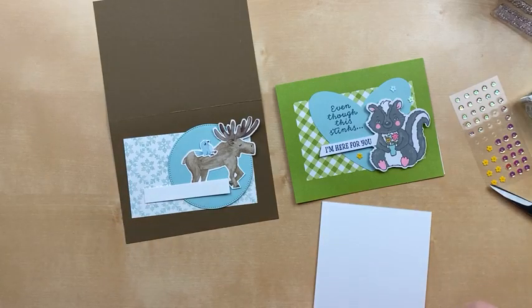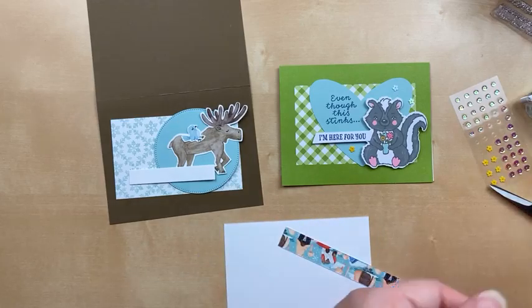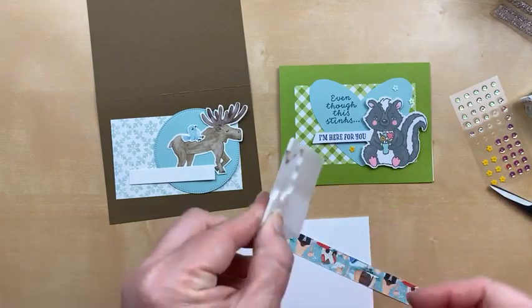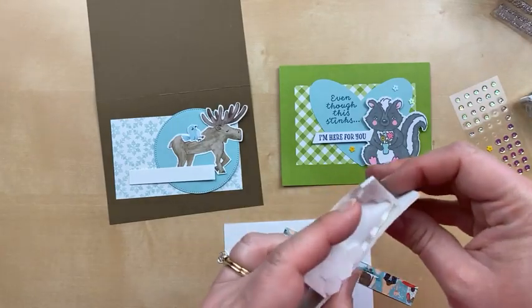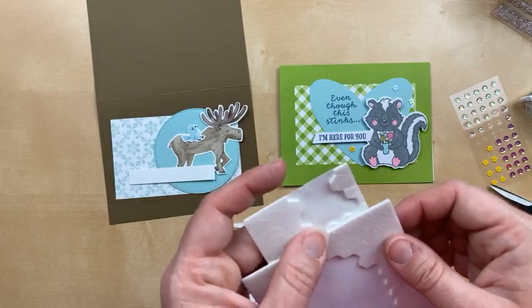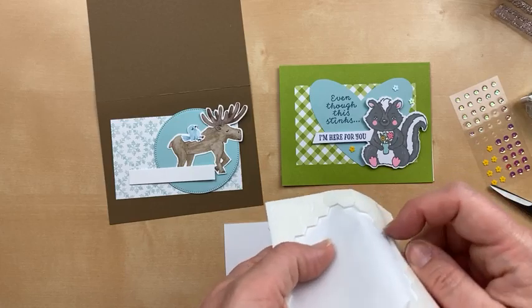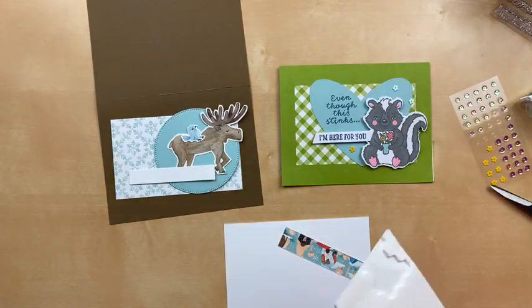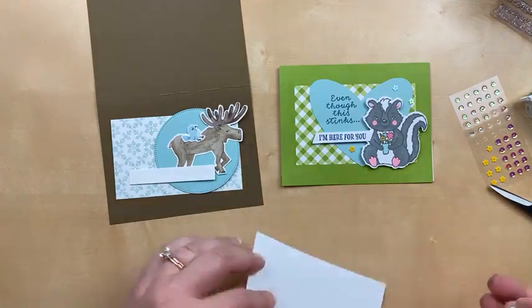Karen says, I wish they had dimensionals half as thick for multiple layers. Well, the ones that come in the kit are a little bit thicker than the ones that we can get in the catalog. These are pretty thin, the ones that we get. So I think you could stack those up and have multiple layers of dimension.